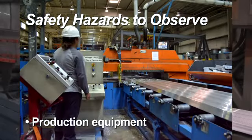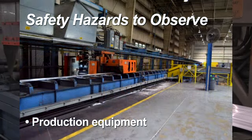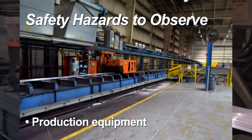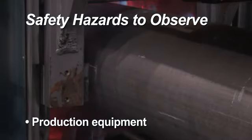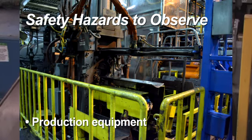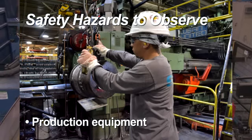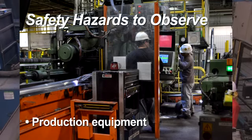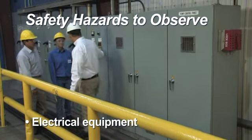Many types of production machinery and equipment are in use. Their potential hazards include moving parts, pinch or catch points, and hot surfaces. Do not assume that any machinery is not operational. Unless you are specifically authorized to approach such equipment and are accompanied by your guide, such items should be viewed only from a safe distance. Also, be alert to any electrical hazards.